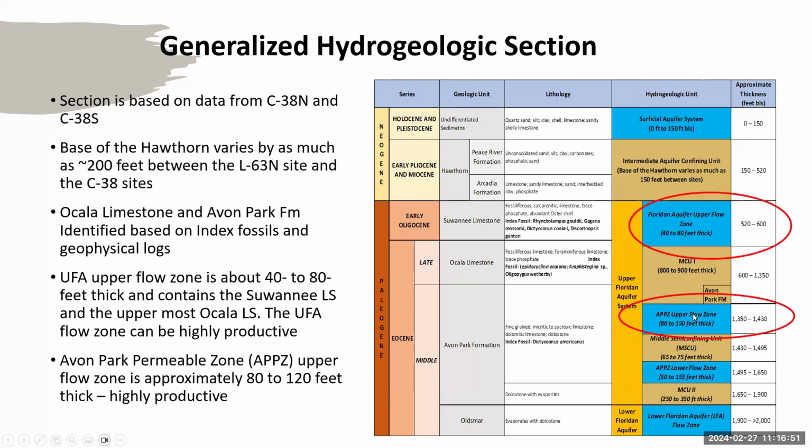The Avon Park permeable zone down here is two intervals. There's an upper Avon Park permeable zone and a lower Avon Park permeable zone, both very, very productive. They're separated by a middle semi-confining unit. We are concentrating on that upper APPZ because the water quality in the lower APPZ, TDS goes up very high. It approaches 10,000 milligrams per liter.